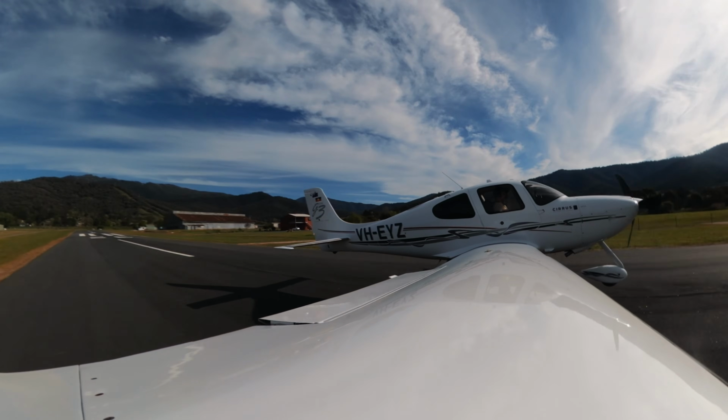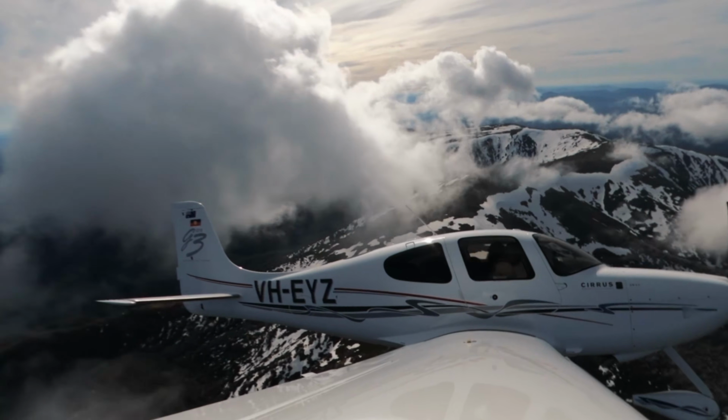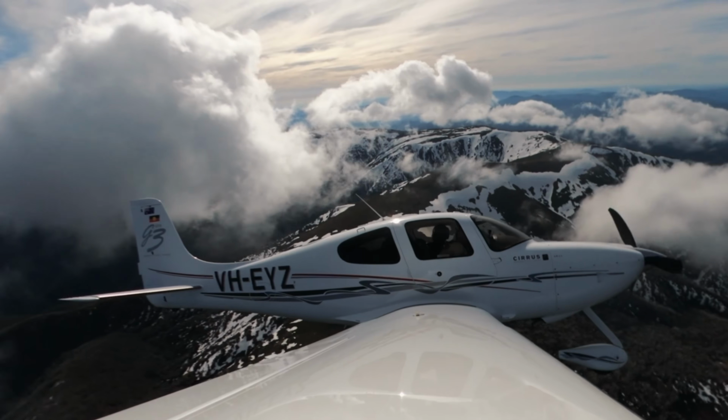So, we climbed back into the planes, took off from Mount Beauty, climbed up to 6,500 feet, and enjoyed views like this.